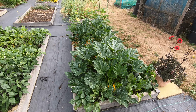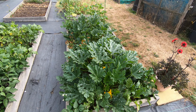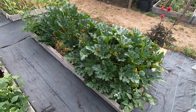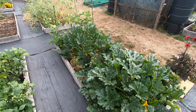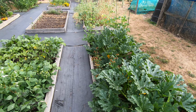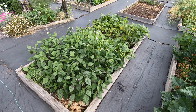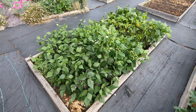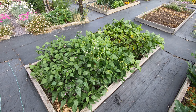So we've got the courgette plants. They have been going mad. You blink and you miss a marrow quite easily. French beans, they've been going well. They are starting to crop like mad.